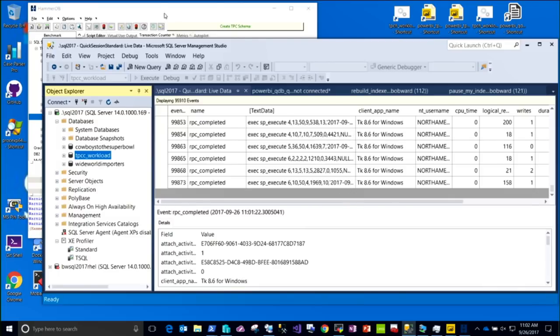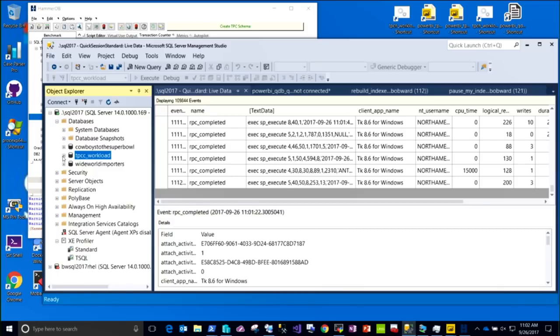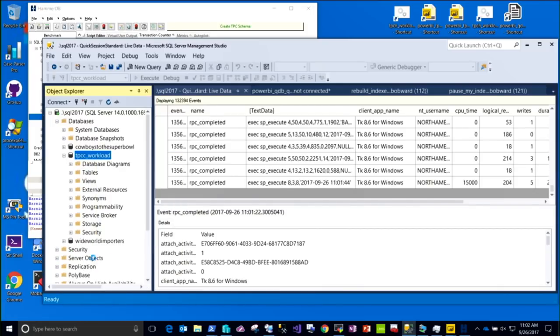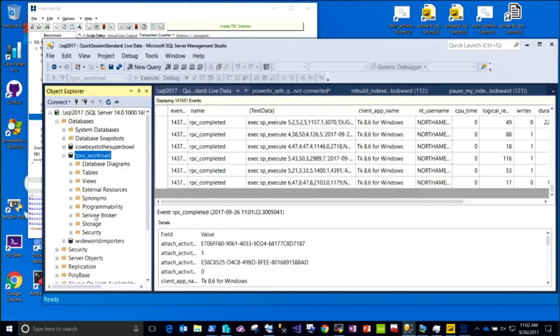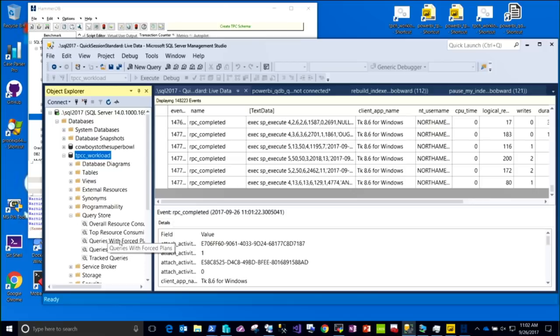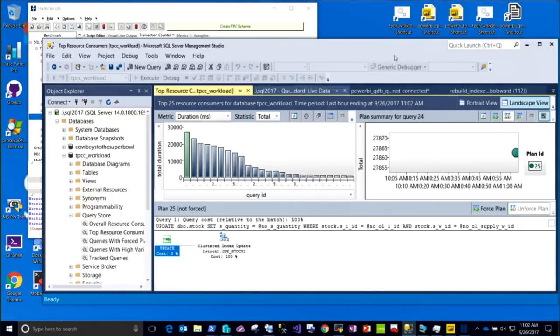And I'm still cranking away, running my transactions. I'm down to about 800,000 now because I'm tracing this workload a little bit, so it has a slight hit on it. But if I come back out of the TPC workload, I now get a Query Store report where I can look at what queries are these prepare and execute. This is a prepared workload where they prepare and execute queries very often. Let me refresh. Now with Query Store, I can see the top resource performing queries. And here you go. I can now check what queries are taking that time.